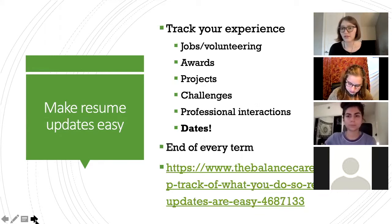And just have a document. It doesn't have to be super formal. Maybe a journal format works for you. Jobs that you've worked, awards that you've gotten, projects that you've worked on. If you already work in a lab and you worked on a specific project, write down what you did on that project and what you learned from what you did. Any challenges that you faced that term that you were able to overcome.